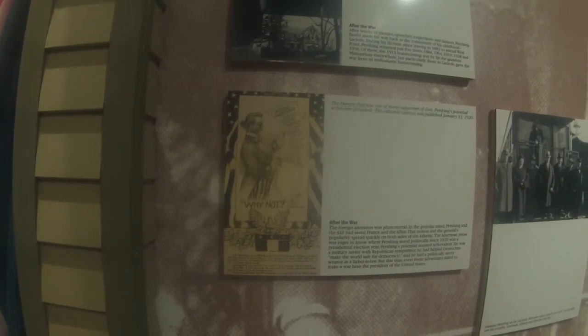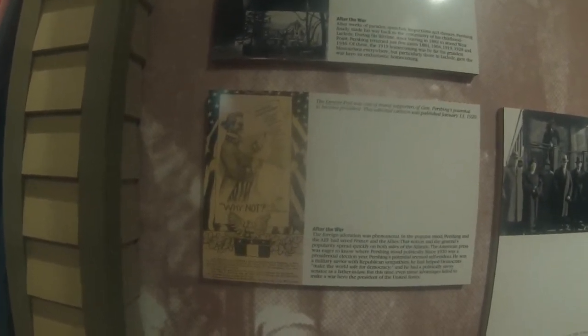So after the war, papers wanted to know where he stood politically. Being a national hero, they figured he could be president. You've got General Washington, General Jackson, General Taylor, General Grant. So there's a history of military heroes becoming president, and he did not go that way.